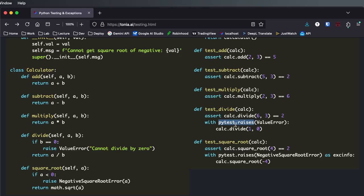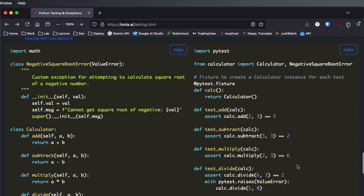So for test divide, when I call divide with 0, I expect it to raise the value error. So this is the syntax with PyTest for asserting that the value error is raised when I call divide by 0. And similarly with test square root, I first have an assert statement that tests a case where I should get the square root. The square root of 4 is 2, so that's my expectation there. And then I want PyTest to assert that if I send a negative number to the function, the function raises a negative square root error, which is my custom exception that I created.